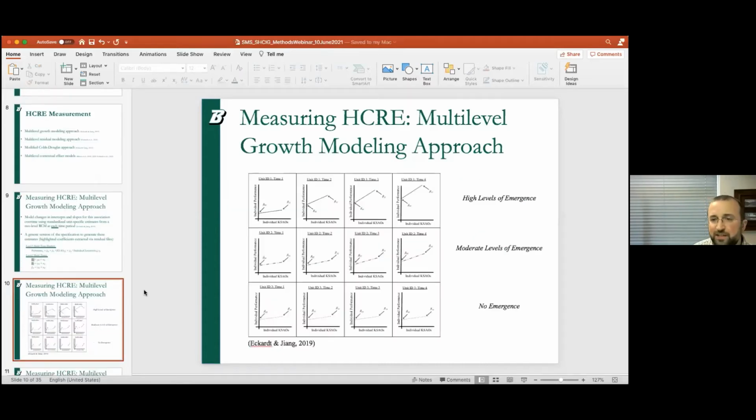Here's a visual depiction of what these might look like over time. Essentially, we've got individual performance and individual KSAOs mapped out over time, and you can see these different intercepts and slopes changing. At the bottom, this is a hypothetical example just to illustrate, you see that there's no emergence happening. The intercepts and slopes between the KSAO and performance links stay the same. At the top, it represents a high level of emergence where we have increases in both intercepts and slopes. And in the middle one, it's a moderate level of emergence.